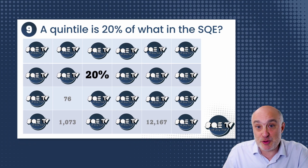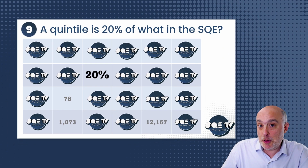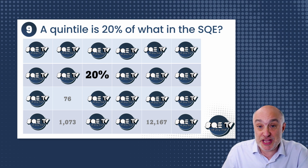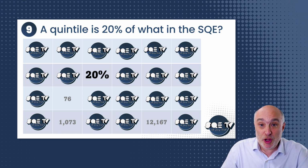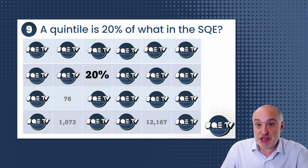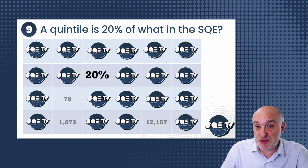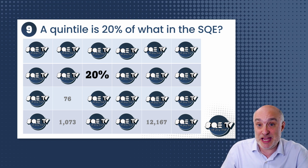And now your penultimate question, question 9. A quintile is 20% of what for the purpose of the SQE? I'll give you 5 seconds. 4, 3, 2, 1. And no, I didn't know what a quintile was either until I came across the SQE, so you're not alone. So what's a quintile? It's 20% of the total number of students in a cohort who sit a particular assessment.